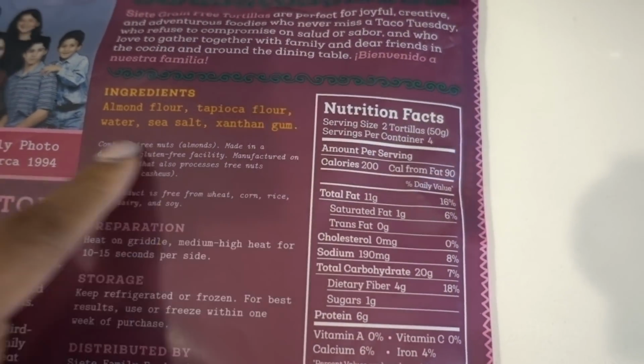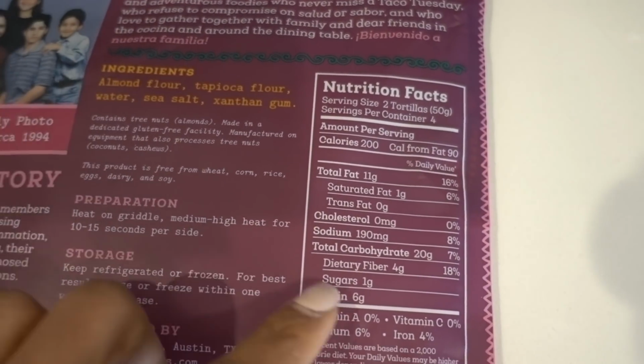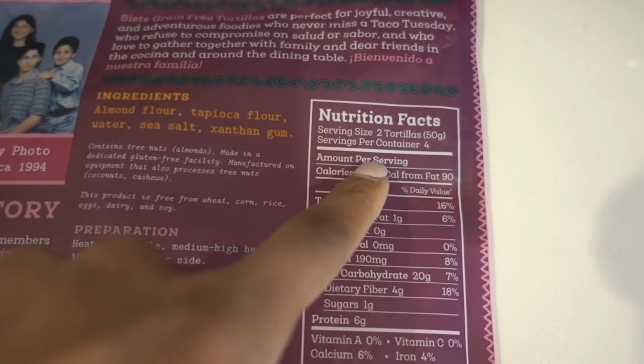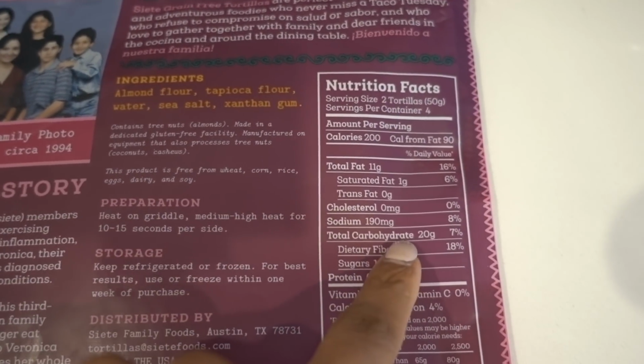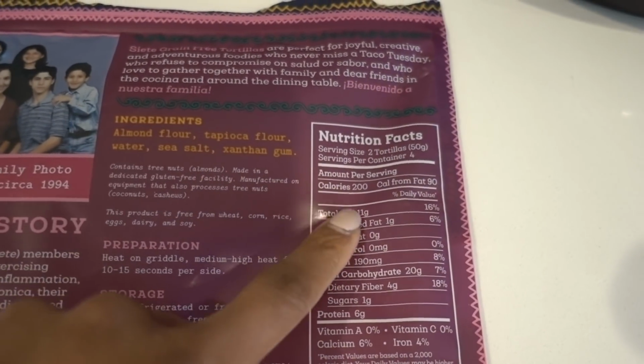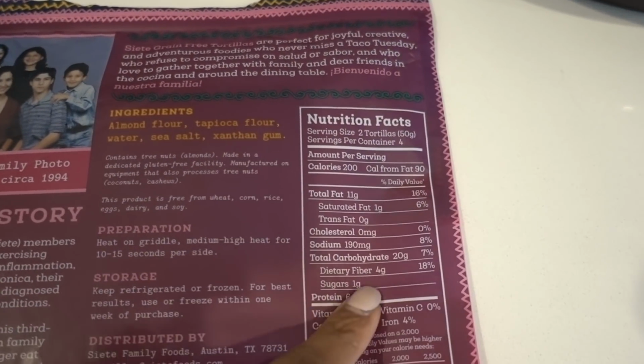So these have 11 grams of fat, which is kind of a lot. And then, well, I guess it's really like 5 grams of fat because a serving is 2 tortillas and 10 grams of carbs. I was supposed to say 100. So it's 100 calories, 5.5 grams of fat, 10 grams of carbs.